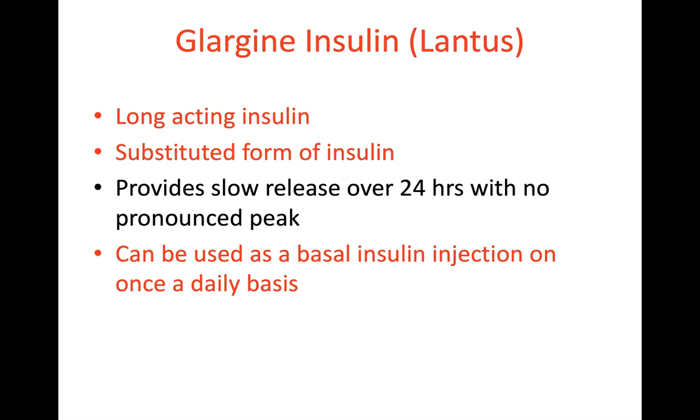So again, one of the things that we may want to do is give them a long-acting insulin to give us a baseline, and then when they need additional insulin, we can give them some insulin shots, such as Humulin. So what this one does is that when it's injected, what we'll have patients usually do is have these injected once a day. So they take it on a once a day basis, and this gives them the baseline of insulin. And then if there's times when they need to supplement the insulin, we can use something like Humulin to do that.